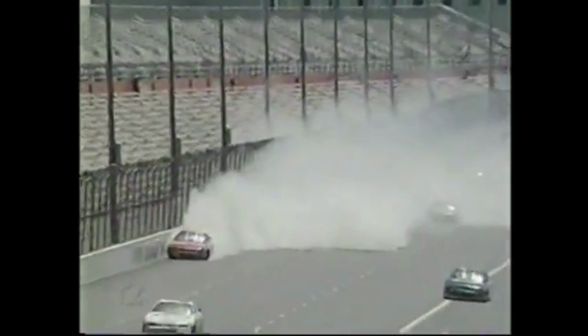And as he does, look at the big smoke cloud everyone else has to come through. He just keeps banging into the wall. There's not a great deal that he can do about it. The toe end is really knocked out on him.